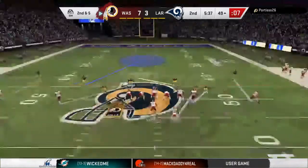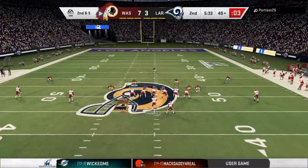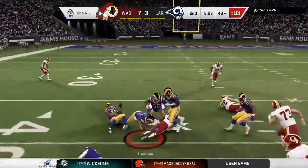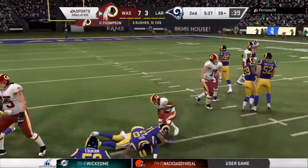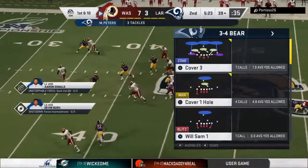Anyway, 50's the mark. On 2nd down. It's Thompson. And they'll get him down as he's inside the 40. It's a 1st down for the Redskins on a pickup of 11.